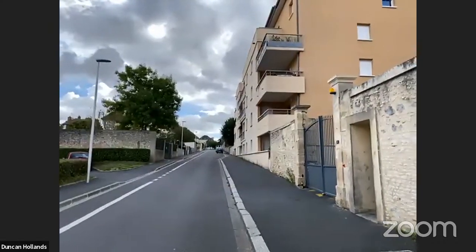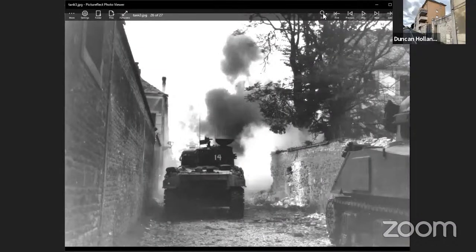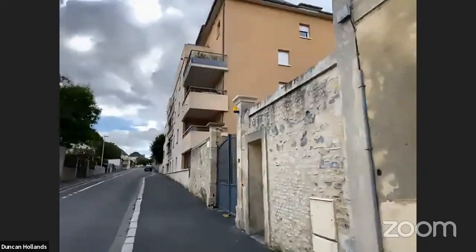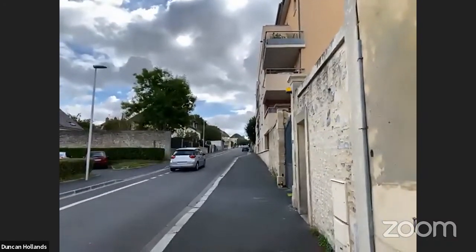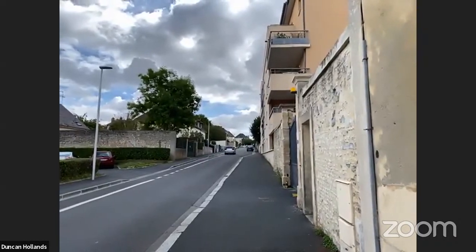I'll show the other photo, and then we can go back to this one. No, I just did that one. Whoops, hang on. The other one. Where are we? I've lost it now. I can't find the other one now. Where the hell has it gone? Anyway, we'll carry on talking while I try and find the photo.